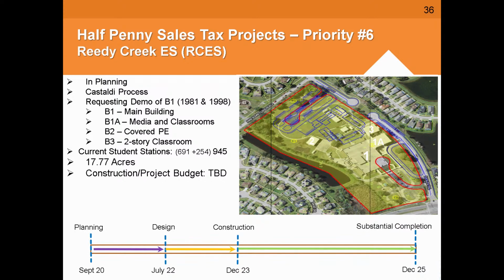So the trick is with building 1, it was built in 2 different time periods. The first was built in '81, and it was the old bomb bunker school. It was an earthened school. Since then, the earth has been removed from the roof. There were some challenges with that, obviously. It turned out not to be such a good idea. And then there's a newer 2-story portion of that building that was built in '98.